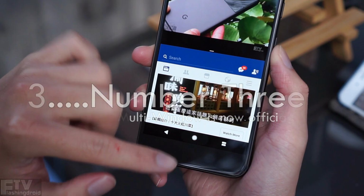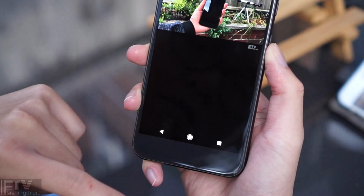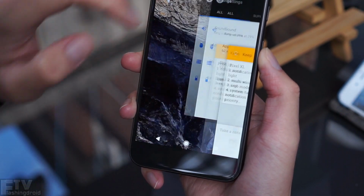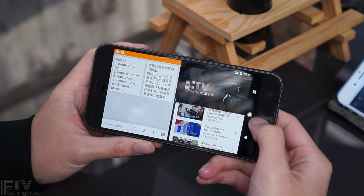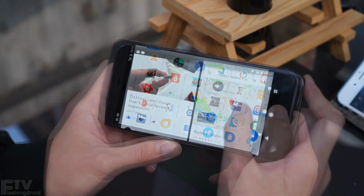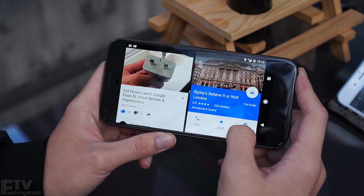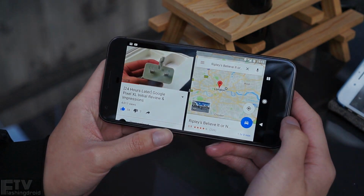Number 3. Multi-window. If you are a Nexus user, you might have already seen it on the Nexus 6P or 5X, running the same version of Android. But to new Google phone users, multi-window can now be activated by long pressing the recent apps soft key. Based on my experience, a huge variety of apps are supported, like YouTube, Amazon, Facebook, Google Maps, WhatsApp, and Chrome browser. It is impossible to list them out one by one, but you've got the idea.